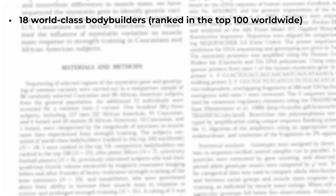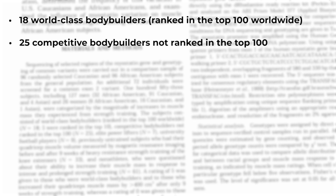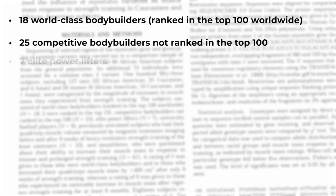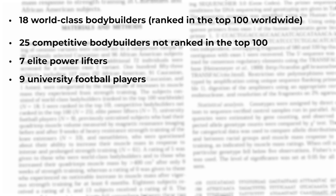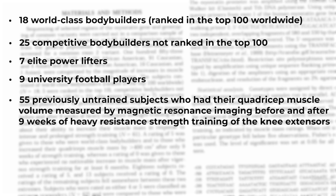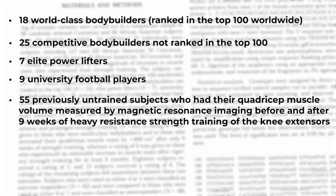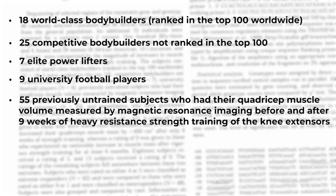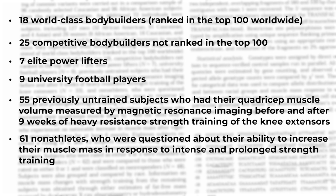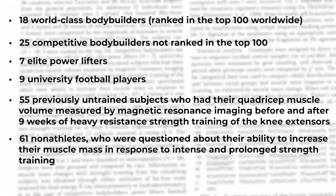The subjects consisted of 18 world-class bodybuilders ranked in the top 100 worldwide. So obviously we can conclude these include top IFBB pros, 25 competitive bodybuilders not ranked in the top 100. So these could be NPC competitors, they could be amateurs in other countries, who knows. 7 elite powerlifters, 9 university football players, 55 previously untrained subjects who had their quadricep muscle volume measured by magnetic resonance imaging before and after 9 weeks of heavy resistance strength training of the knee extensors, and 61 non-athletes who were questioned about their ability to increase their muscle mass in response to intense and prolonged strength training.